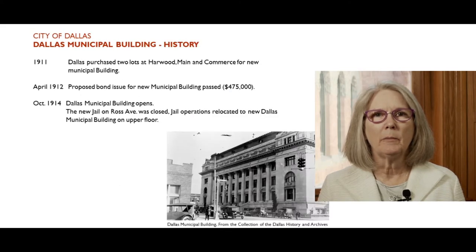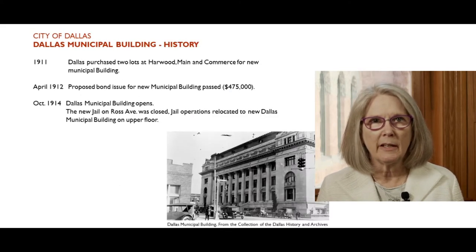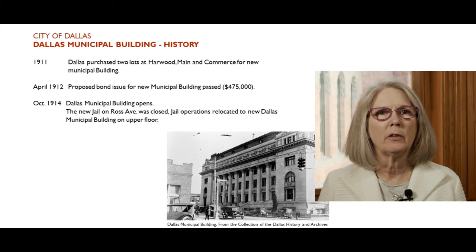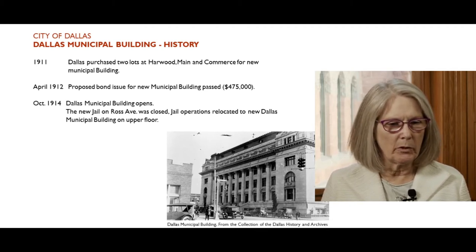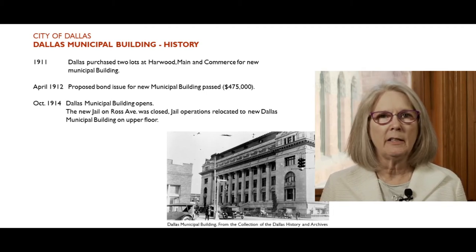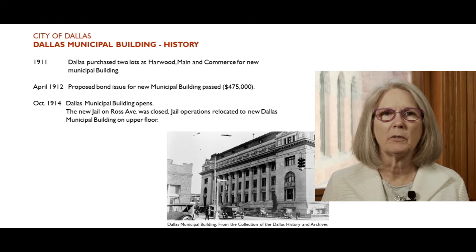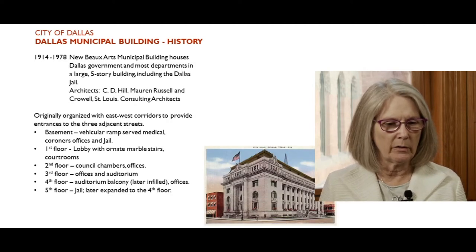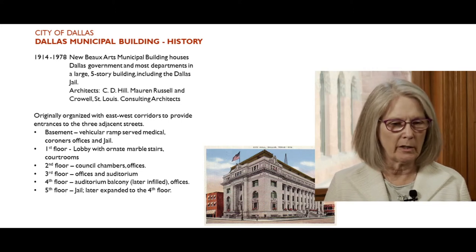So back to the bigger picture with the City of Dallas and the Dallas Municipal Building. Dallas had purchased a large lot at the east end of town at Harwood and Commerce, and in 1912 they proposed a bond issue which passed for $475,000. Architect C.D. Hill was selected to design the building, and two months later the city requested that he bring on a more substantial architect to work with him, and he selected Moran, Russell, and Kroll of St. Louis, who became the consulting architect on the project.